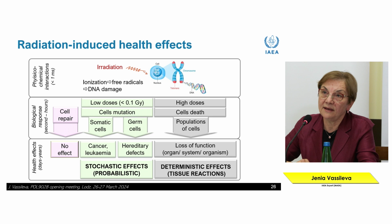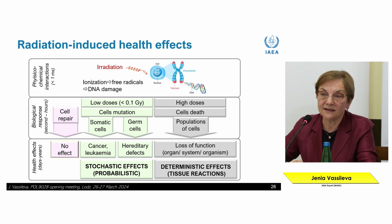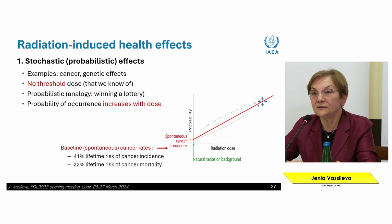When we have high dose exposure, many cells die, or a population of cells, and this may lead to the loss of function of the whole organ or system. And this type of effect we call tissue reactions, or in the past they were called deterministic effects. Now the official term used by ICRP is tissue reaction, tissue effects. These health effects normally need time to appear, normally days, weeks, years, and especially stochastic effects appear tens of years after the exposure.